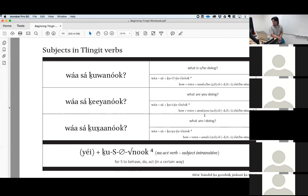Okay. So to ask what he or she is doing, wasaqu wanuk. So we get the zero, the I, and the kha. We see how these are changing, right? And we've got the kha on there again. There's that aerial thing hanging out.